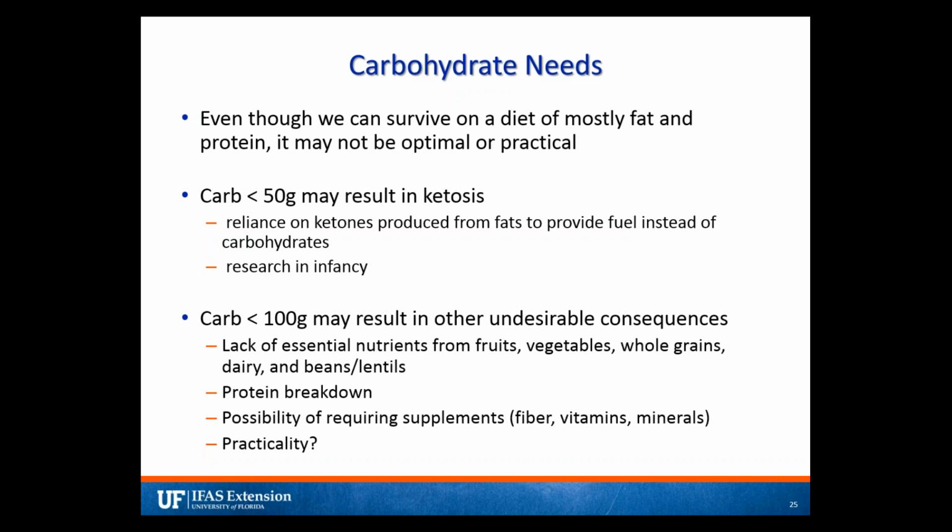I'm sure some of you have seen in the media a lot about a ketogenic diet, and we're not going to go into that here. But for most people, getting below 50 grams of carbohydrate can result in ketosis. This depends on a lot of factors, but this is just a generalization. Basically, your body is relying on ketones instead of glucose to provide energy. The research in ketosis and ketogenic diets is still really preliminary, so there's not a whole lot that I can say here. It may be useful in therapeutic applications, but we still just don't know enough.